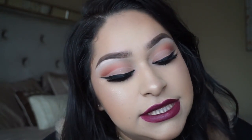Today I just used my BH Cosmetics palette, the palette that I mostly use for all my looks. I sometimes like to mix it up, but today I went with the BH Cosmetics palette and I came up with this cut crease. I am still practicing my cut creases, so it isn't perfect, but I thought little tips and tricks of how I do it might help you.